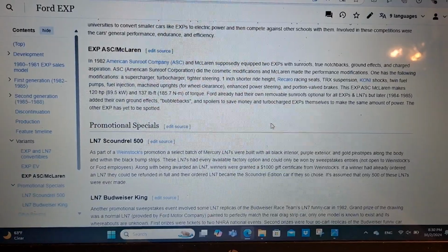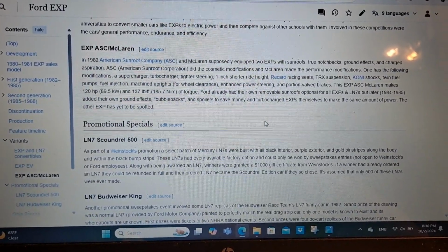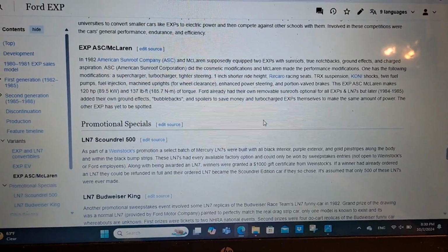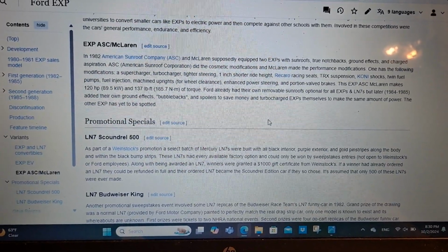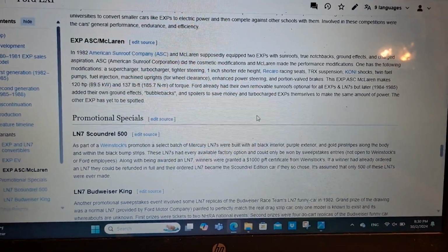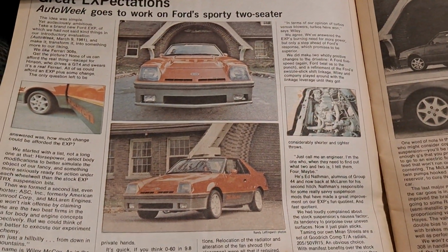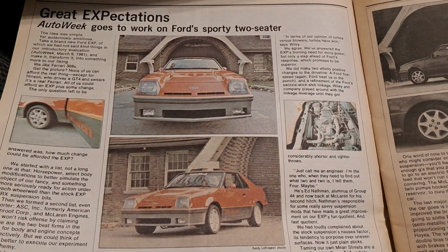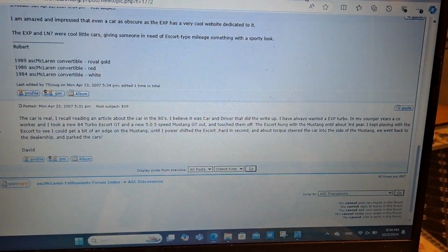But again, it was pretty interesting. Supposedly they made 2 of these cars, and I've written to ASC McLaren myself, and they say, must have been a prototype car. We don't have any records of such a car ever being made or existing, yada, yada, yada. So it's kind of a dead end if you get a hold of them. But you're welcome to visit the ASC McLaren forums. That's where some of this information is.